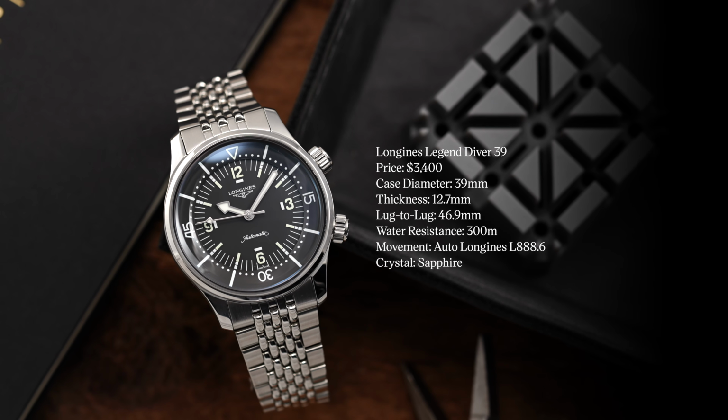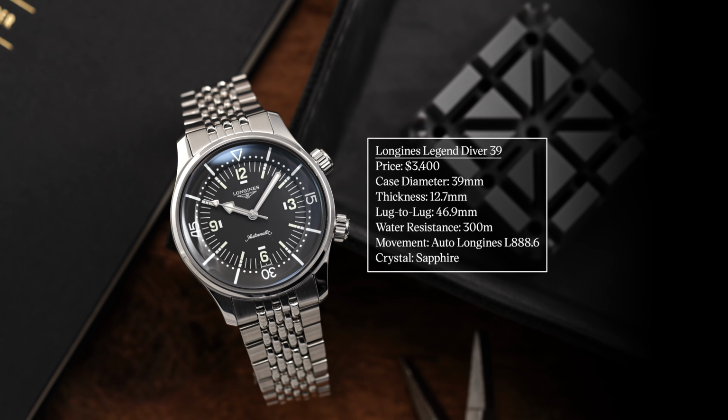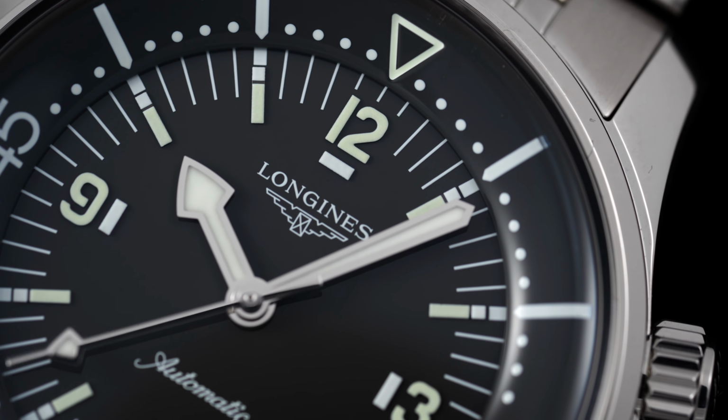Now we're moving to the next step up, looking at a compressor style watch from Longines. This is going to be the Longines Legend Diver at 39 millimeters. So Legend Diver, I think people forget, despite these looking more as a dress style watch nowadays, at least from the diver category, these are watches with legitimate history.